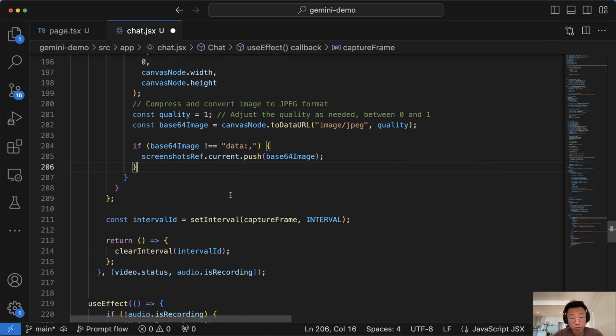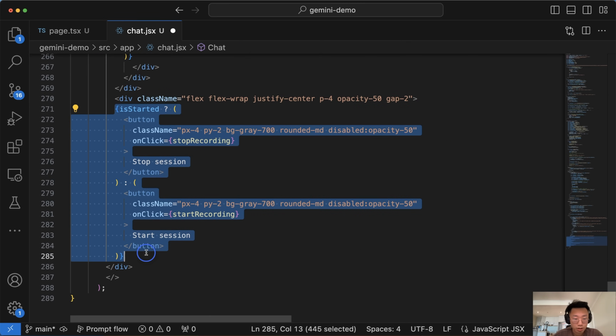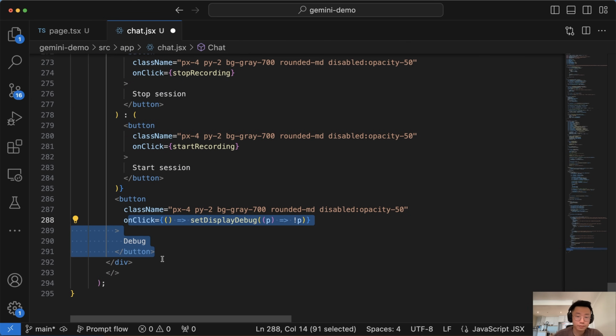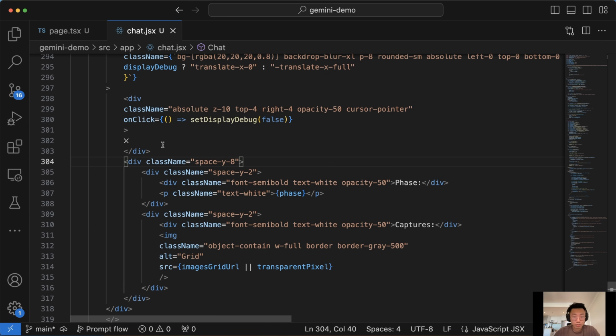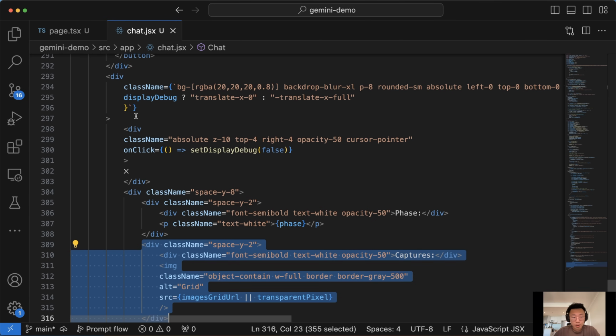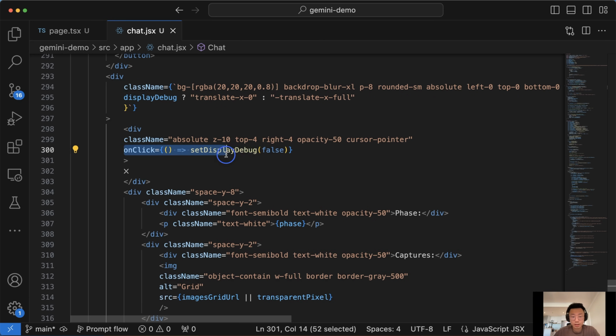All we need to do now is create a debug button so that you can see the image grid is generated. So let's move down here. After the start/stop session button we defined before, add a new button called debug. Once I click on this button, it should set the state displayDebugMenu to be true, and add an overlay to display both the phase state as well as the image grid. And this div should only be displayed if displayDebug is true, and there should be a close button that will set displayDebug to be false. So that's pretty much it.